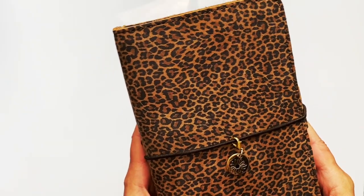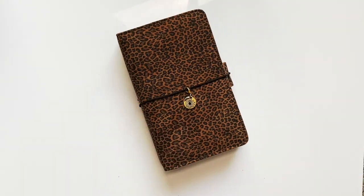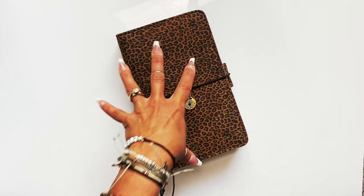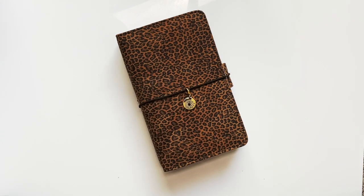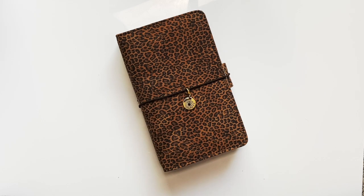Now, Jaja is stunning. Okay, now I know she's already a fan favorite. People have been anticipating this launch for a long time for probably just Jaja alone. And can you blame them? Because leopard's hot right now. I don't think it's ever been out. I've always been a Jaja girl.